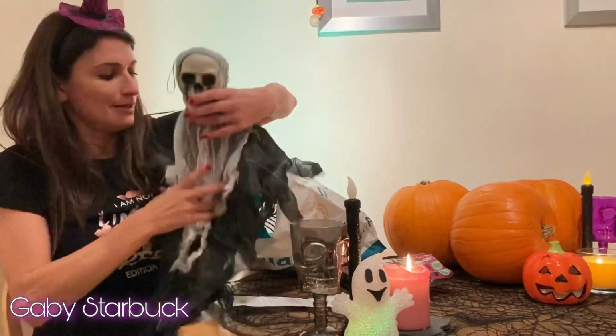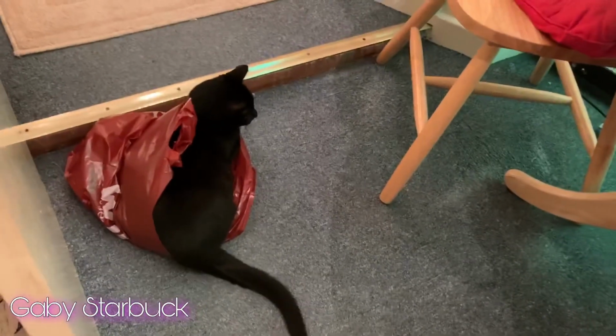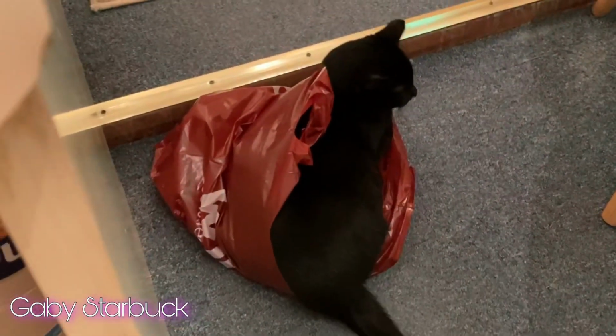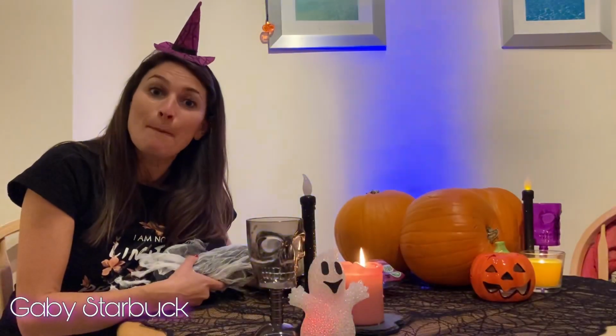My cat, I've got to show you this. My cat is in the Wilkinson's bag. He has decided to sit in it. Are you comfy there, Smidge? Why do cats like getting in bags so much? Smidge loves a good old bag, doesn't he?